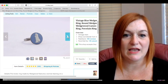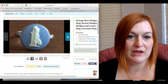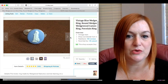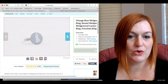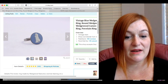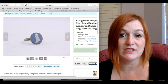So this is a blue Wedgwood ring, and it's marked Wedgwood and everything. Sterling silver Wedgwood ring. And I just thought it was so cool. My pictures are not so cool, though. I needed to really go back and fix those. But I listed this at $81.99.